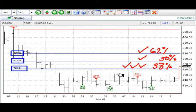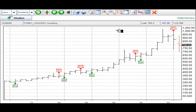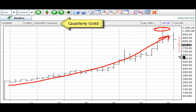Now let's take everything off the screen again, and let's take a look at a longer term picture using our quarterly charts. Now if you look at the quarterly charts, and I'm going to take our signals off here, you can see that gold pretty much since the turn of 2001 has been trending up in a fairly precise manner. You can see pretty much we reached our highs right around the 1040, 1050 level, and then we've had this pullback. But overall, we're still in a generally considered bull market.